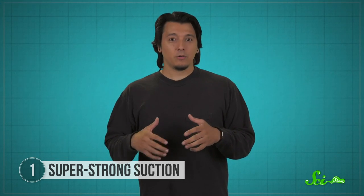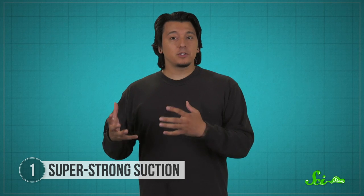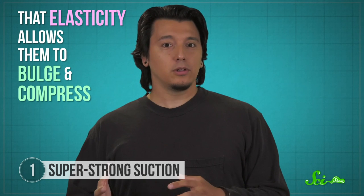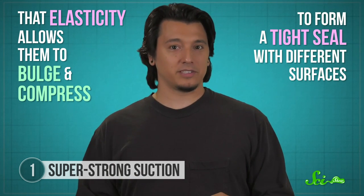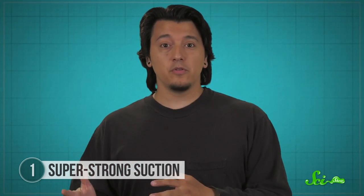That's a lot of staying power, which is why engineers have taken a close look at octopus suckers to uncover their sticky secrets. Turns out, the sides and edges have tiny grooves in them, which increases the surface area for sticking and helps them adhere to rough surfaces. They're also made of super soft tissue, kind of like jellyfish, which makes them more elastic. And that elasticity allows them to bulge and compress to form a tight seal with different surfaces. Researchers are already using octopus suckers as the inspiration for new adhesives and suction cups that work better than what we have now, like ones that can be removed and restuck without losing stickiness and that can adhere to rough surfaces.